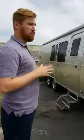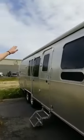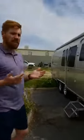So start out on the outside a little bit here. One of my favorite features with a 30-foot is you get this big, long 26-foot awning that comes out 8 feet. Whole family can hang out underneath that, get some shade, set up a table, have your lunch, dinners, things like that. But let's take you inside.